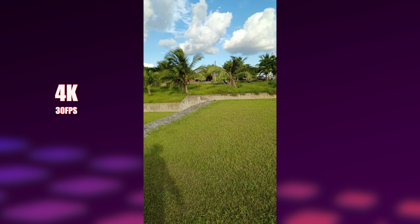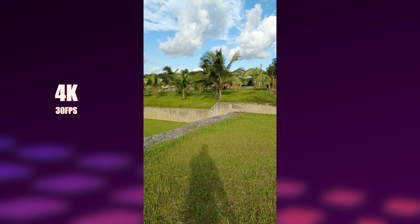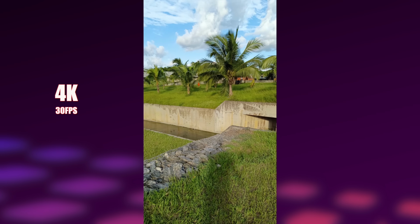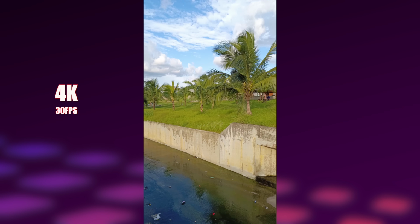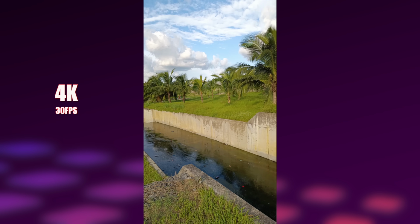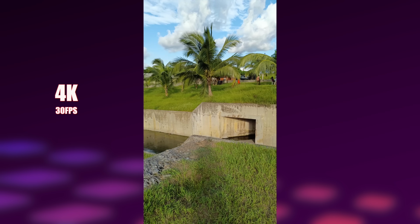So this is the 4K footage from the Tecno Camon 20 Premier. When you're shooting in 4K, there's no video stabilization, but as you can see here, the footage is slightly stabilized and it looks decent, it looks great. What do you guys think? Kindly drop a comment in the comment section below, okay?